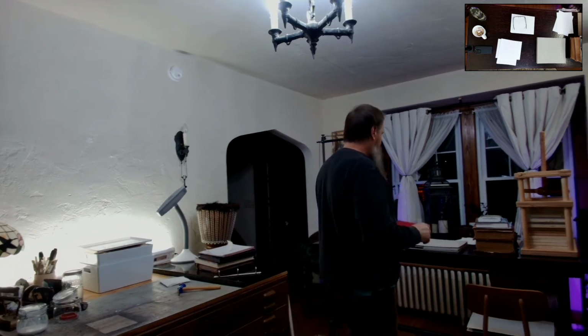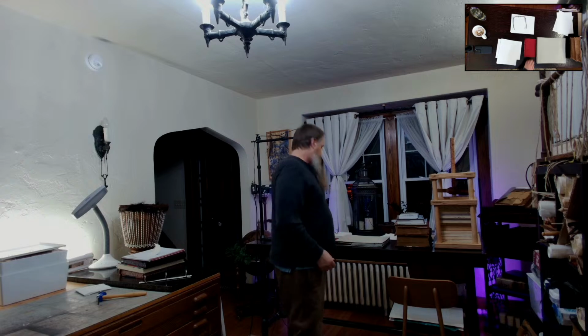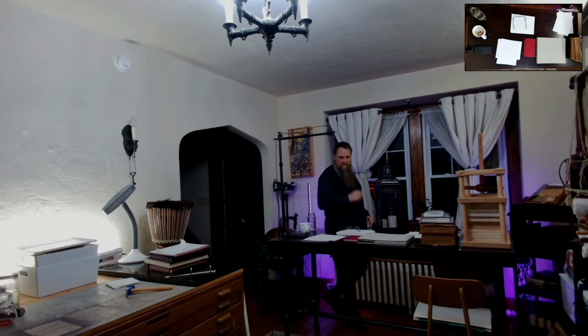So it's kind of something that if you wanted to sign up and attend the class, you would learn. Their method of bookbinding is a little bit different than Western style.